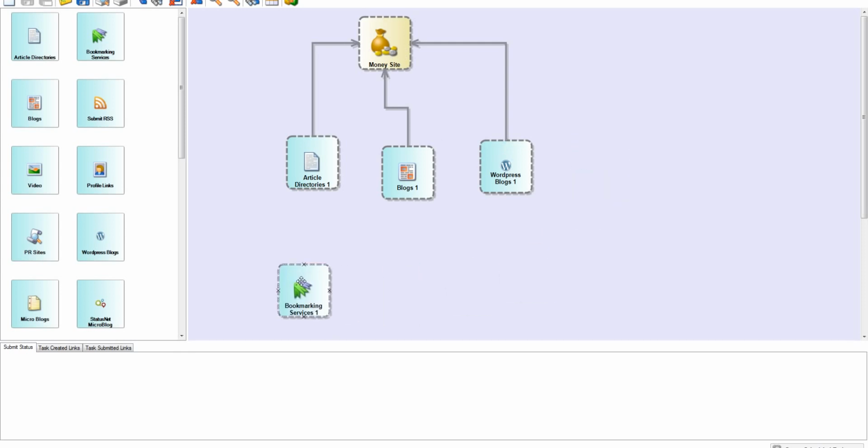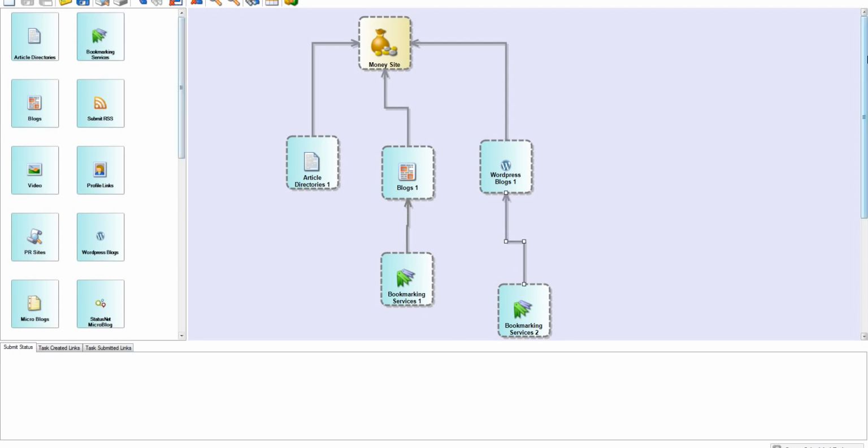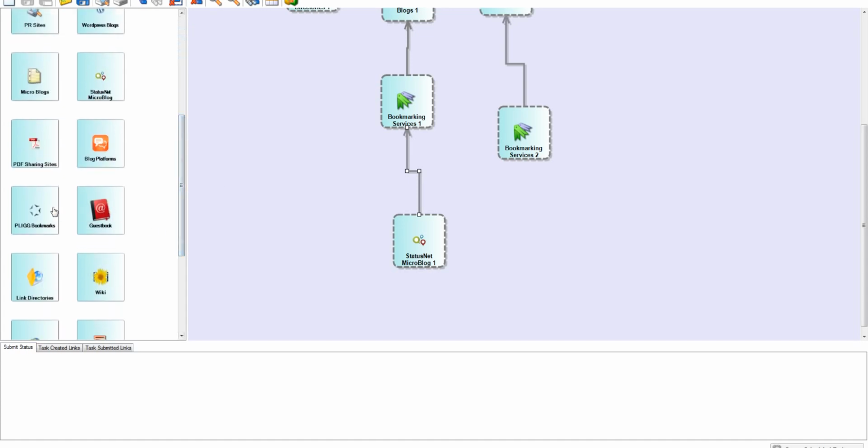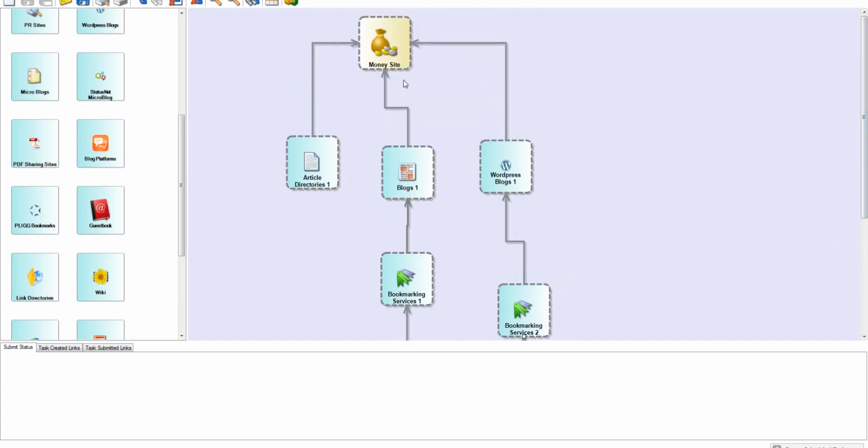Then you could take this bookmarking, and you could use it as a tier 2 link to link to this other stuff right here. So you can link to the blogs. You can also link to the WordPress blogs. However you want to have your template set up, you can drag more of these bookmarks over here. And if you wanted to go a third tier deep, let's say you wanted to have links pointed at these bookmarking services, you could do that. It's completely in your control. This is just something that I'm demonstrating for you to show you how effective this thing is.